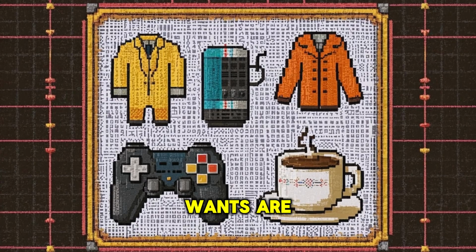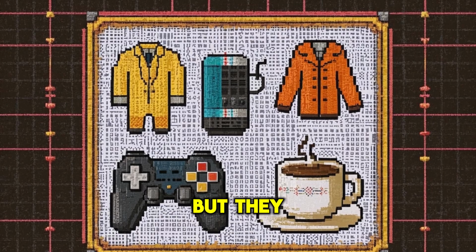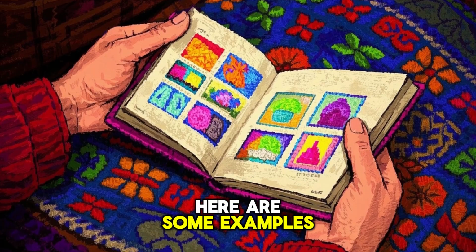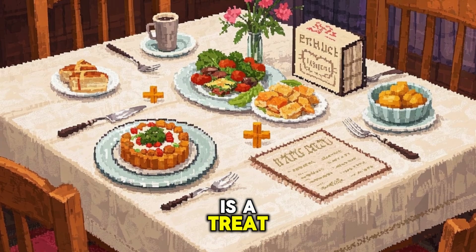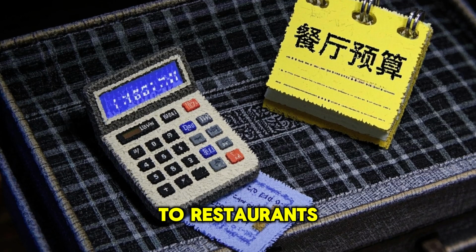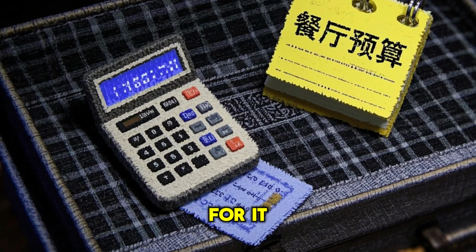Wants are the things that add more enjoyment to our lives, but they aren't as essential as our needs. Here are some examples. Dining out. Eating out is a treat, but it can get expensive. If you love going to restaurants, set a monthly budget for it.